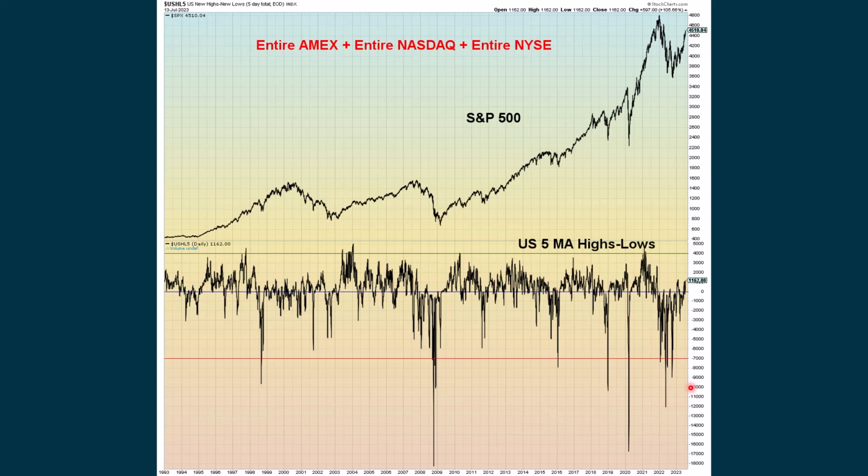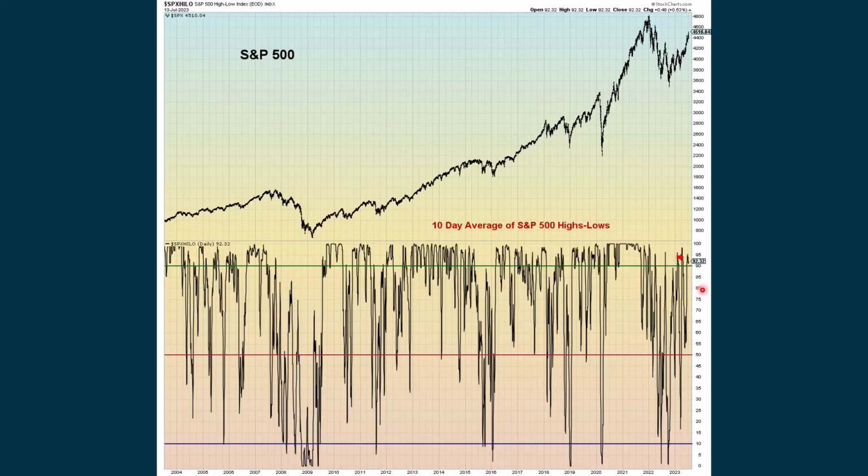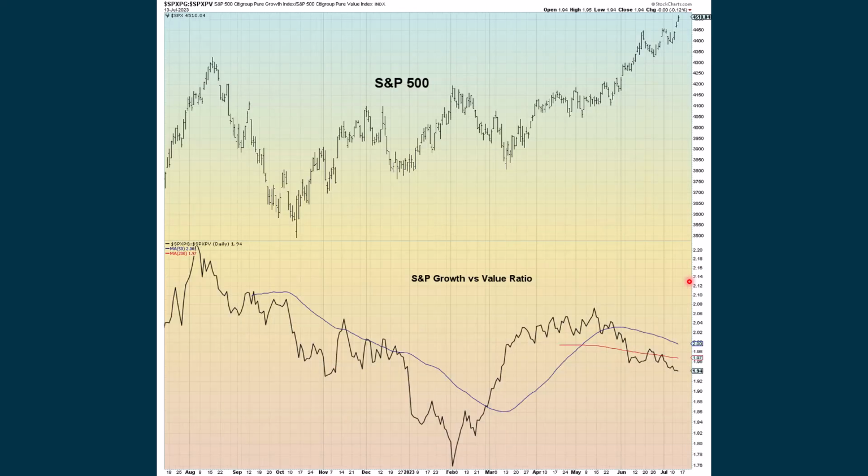When we look at the 5-period simple moving average of the highs minus lows for the Amex, NASDAQ, and NYSE, we continue to be above zero. The 10-day average of the highs minus the lows for the S&P dropped a little bit, but we're still in this extreme positive territory, suggesting for right now anyway that momentum is strong. If we really start to drop here, that might mean that we're in an overbought condition that's starting to pull back. This is still a concern though.